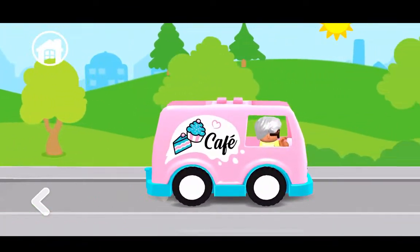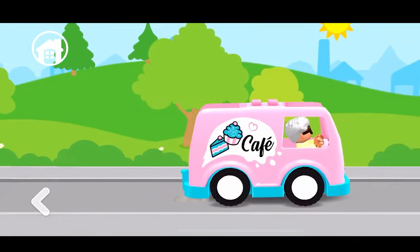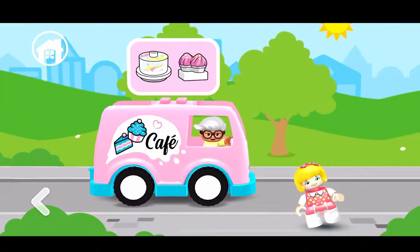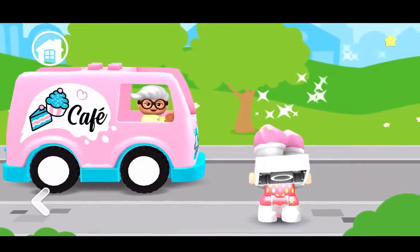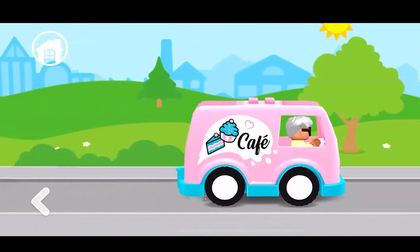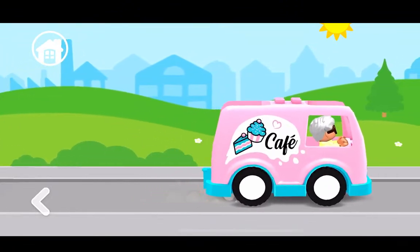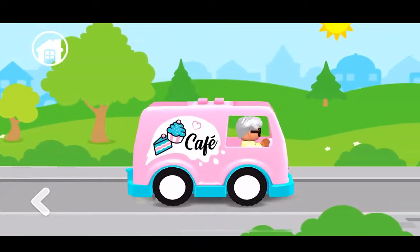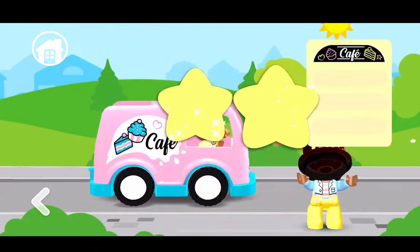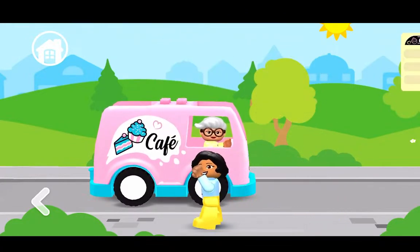The strawberry cupcakes to the girl and the chocolate cake with multicolored icing to the woman. Next. Don't stop. Hello, take your cake. Super, and we take the 2 stars. Okay, go next level.